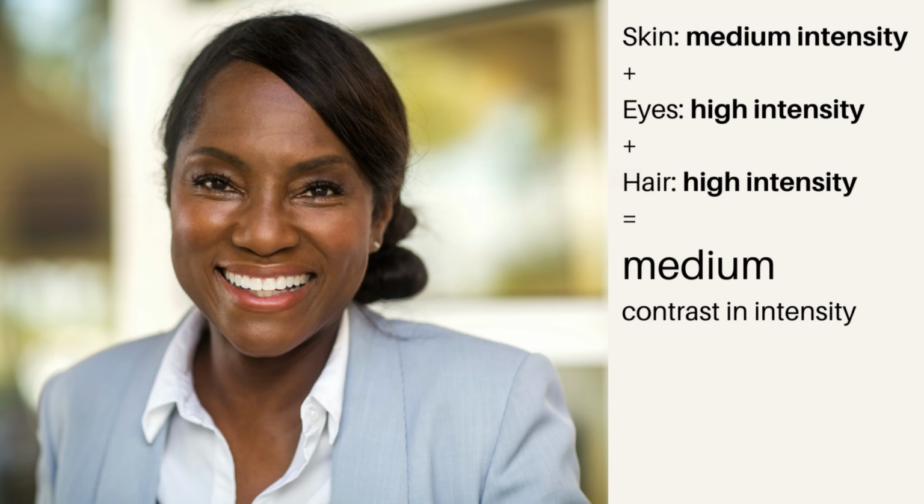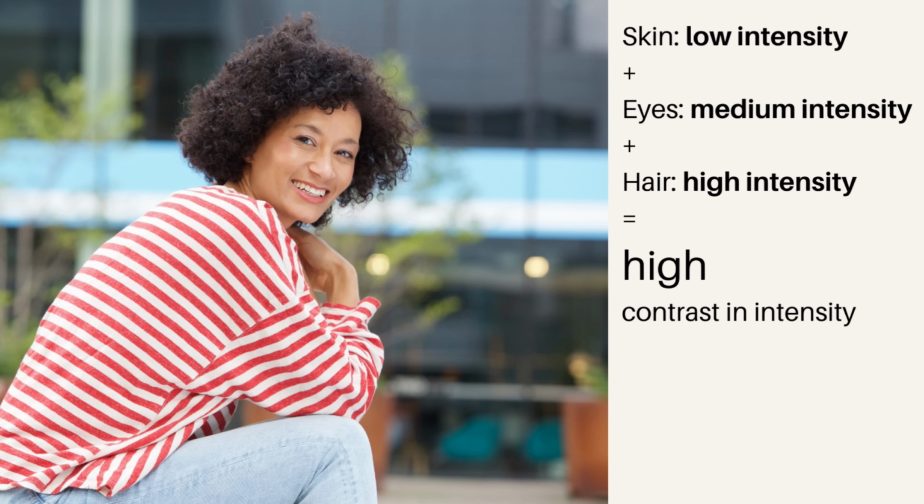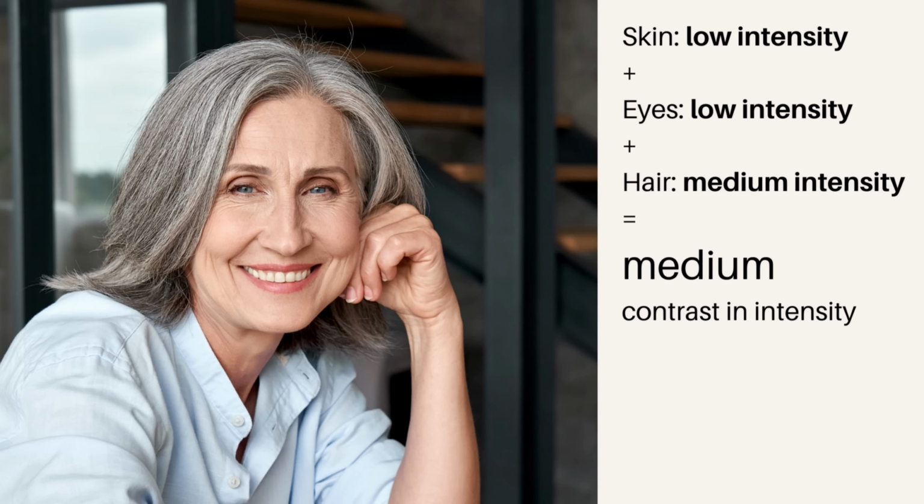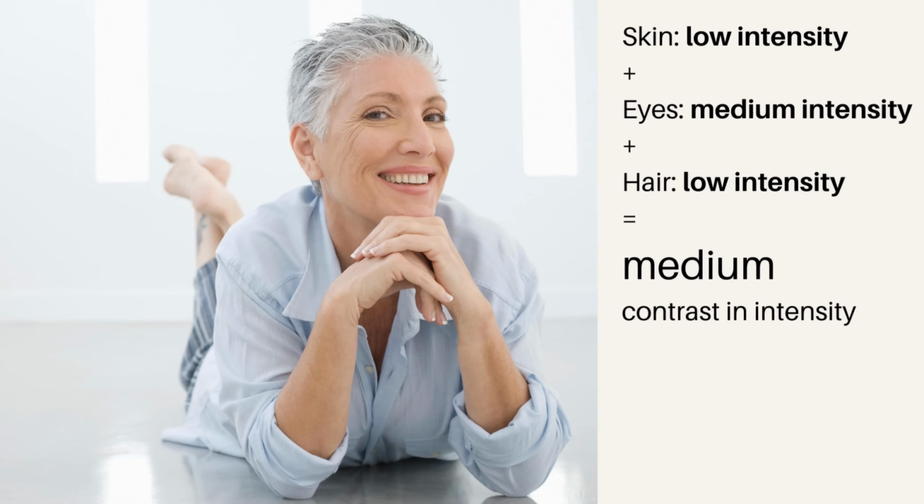The first thing you want to do is look at the intensity in the coloring in your eyes, your hair, and your skin. So you could have black skin, but if your black skin is really soft, like that mellow brown color, and then you have dark brown eyes and you have black hair, then you've got some high contrast and intensity going on. If you are like me and you have pale skin and you have light green or light blue or light gray eyes, and then you have light gray or silvery hair, then you have low contrast and intensity, because all three of those have low intensity.